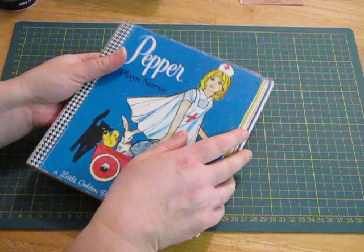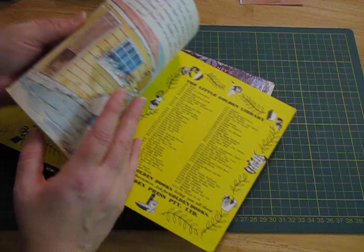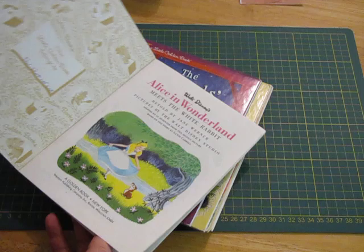So I've got Peppa Plays Nurse, which is John Fernie, but I really like the pictures in that one. And the fact that it's about a nurse. I've never seen this one before, so something a bit different. Oh, Alice in Wonderland, of course, I had to get that. A lot of the modern Alice pictures I don't like at all, so if I can find older ones, I like them a lot better.